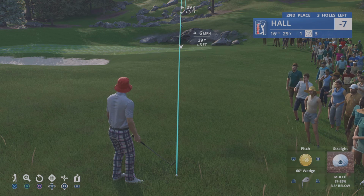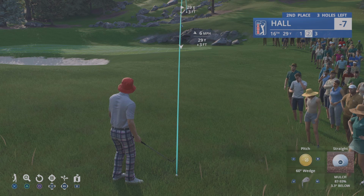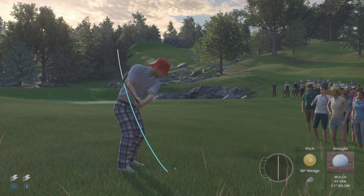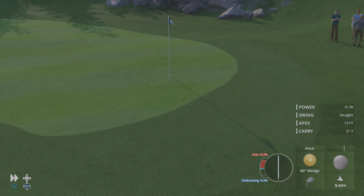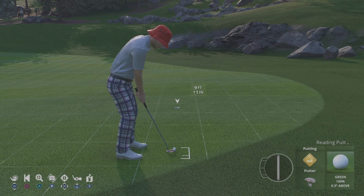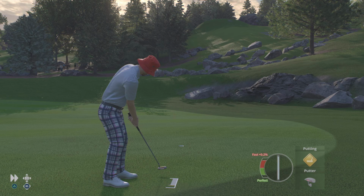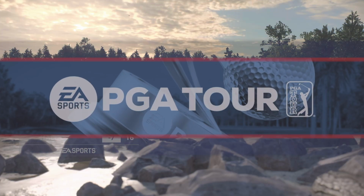He's been good all day around the greens. This is second. Okay, didn't want to let that one get away. It is a par here at 16, and he'll stay at 7 under.